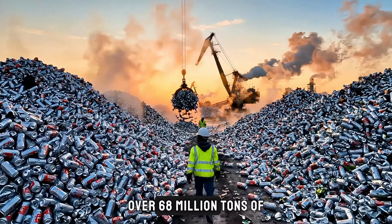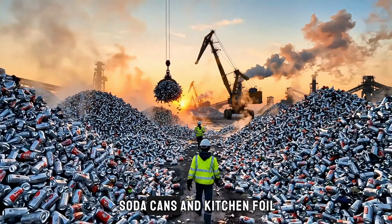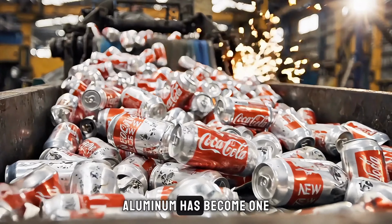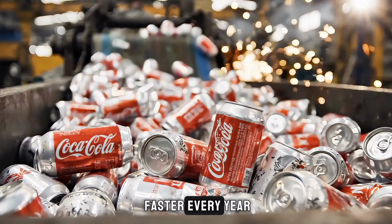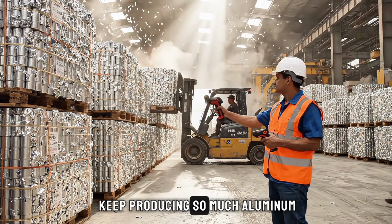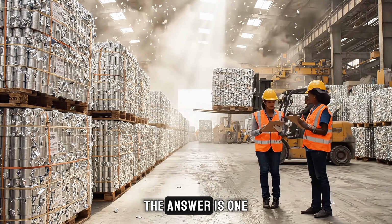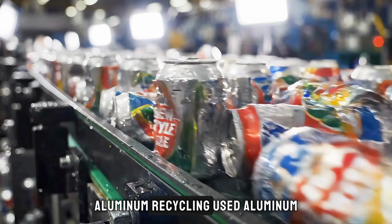Over 68 million tons of aluminum are used across the world every single year. From soda cans and kitchen foil to skyscraper windows and massive airplane wings, aluminum has become one of the most important metals in modern life. But with demand growing faster every year, how does the world keep producing so much aluminum without completely exhausting natural resources? The answer is one of the most powerful industrial systems ever created: aluminum recycling.